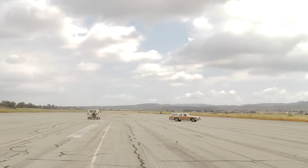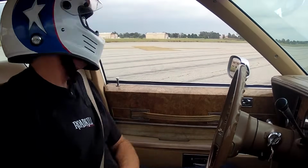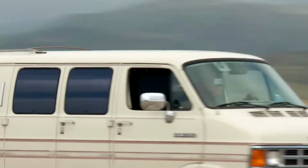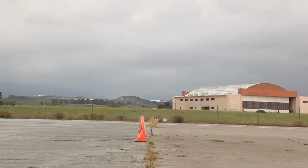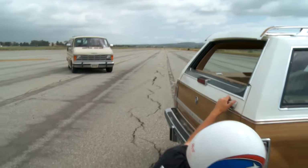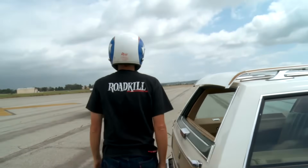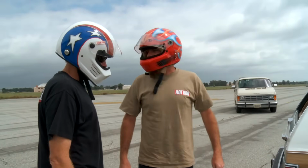I pulled the only move a cheating SOB would. I pit maneuvered him so he couldn't finish the race. Oh, not cool. If you don't finish, you can't win. There's no better feeling in life than watching your boss loop out a car after you've crashed into him on purpose. I don't think that's gonna buff out.